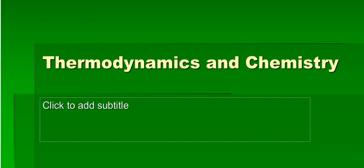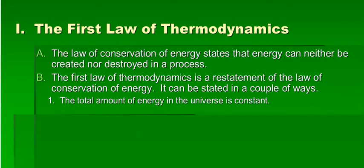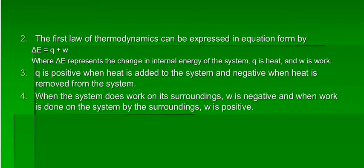Thermodynamics and Chemistry. The first law of thermodynamics is a restatement of the law of conservation of energy, which states that energy can neither be created nor destroyed in a chemical or physical process. Another way to state the first law of thermodynamics is delta E equals Q plus W, where delta E is a change in internal energy, Q is heat, and W is work. Now, heat and work depend upon the pathway, and so they can be positive or negative.